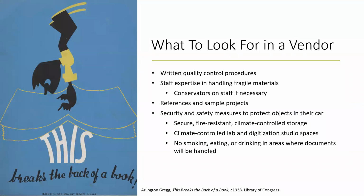If you think that outsourcing might be right for you, here are some of the things to look for in a vendor. A vendor should be able to demonstrate that they have written image quality control procedures in place, staff expertise in handling fragile materials, conservators on staff if needed. So if you have some materials that need to have conservation treatment as part of your project, then a one-stop shop like the Conservation Center would be a good option, because this way it can be done all in one place. Another advantage to digitizing at a conservation center is that you can do the imaging mid-treatment, like when a book is unbound or will be rebound, or while a piece is unmatted or framed or unframed.